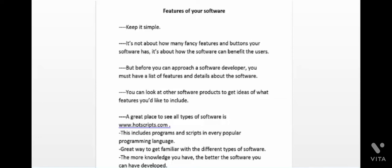Before you can approach a software developer, you must have a list of features and details about the software product you plan to create. To get ideas, you can look at other software products in a similar industry.